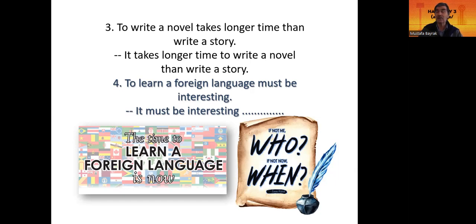Now, images say that the time to learn a foreign language is now. If it is not now, when? If not now, when? The second one says, if not me, who? If not now, when? In short. Or if not me, if not him, if not it, then what? If not him, then who? Okay, like this. Short, but very practical.